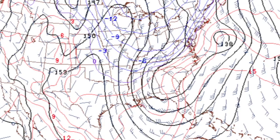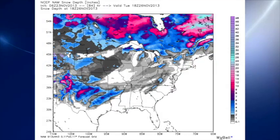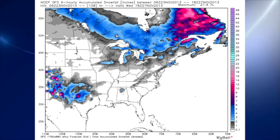Now, the biggest threat appears to be, and let's take a look at the NAM. This is NAM snow depth totals. The biggest threat for wintry precipitation appears to be off to the west in Arkansas and western Tennessee, maybe even parts of northern Mississippi. However, the GFS is suggesting, and this is valid at 18Z on Wednesday, the possibility of some wraparound snow. We don't usually get large amounts, but this is getting up into the 1 to 2 inch amounts, according to the GFS. So this is something we're going to have to watch.